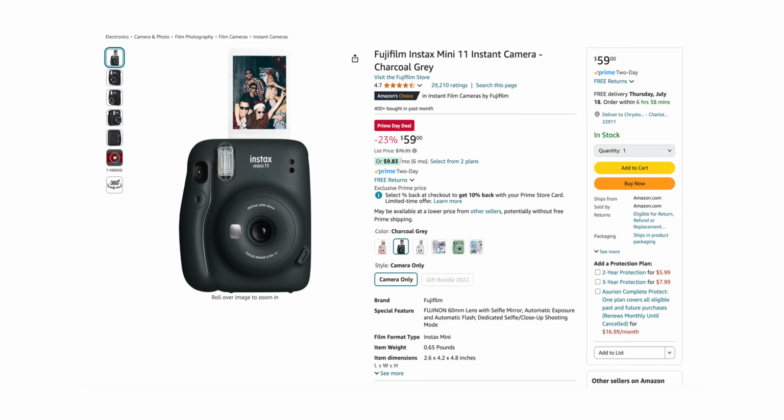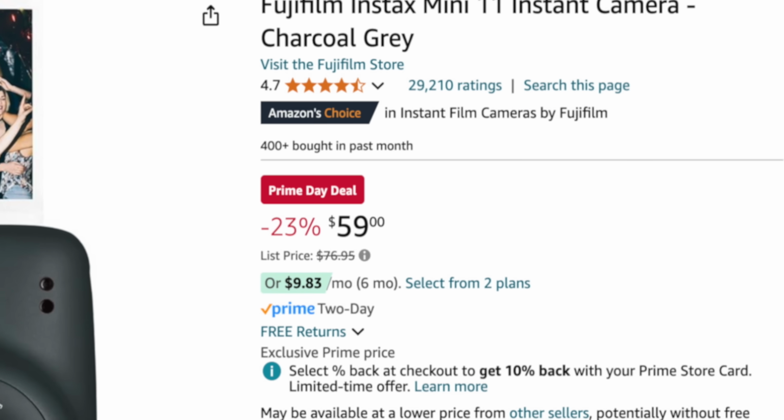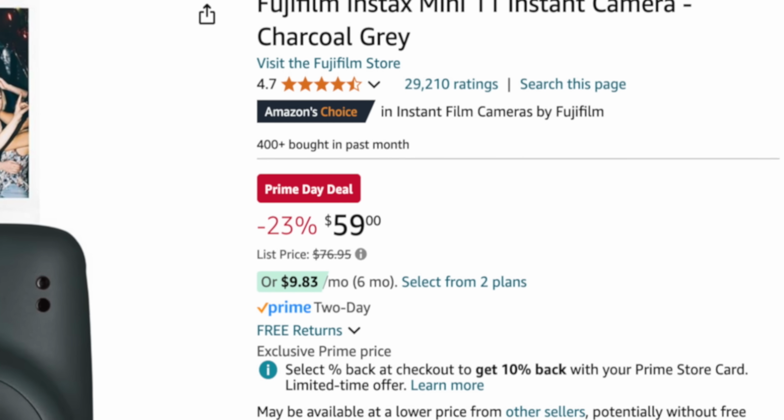The next item is the Instax Mini 11 camera. This was coming in at $77, but with that discount, it's $59, which is 23% off. Whenever I can recommend one of these cameras to people, I always do. This is one of those things that you don't necessarily understand until you get it.